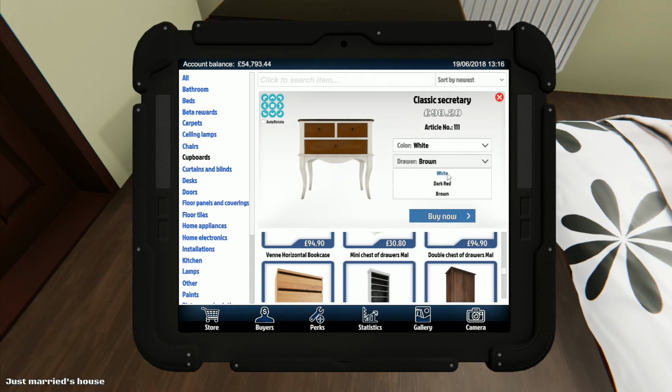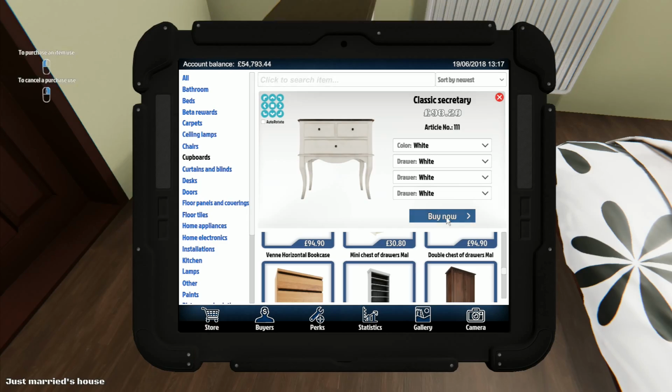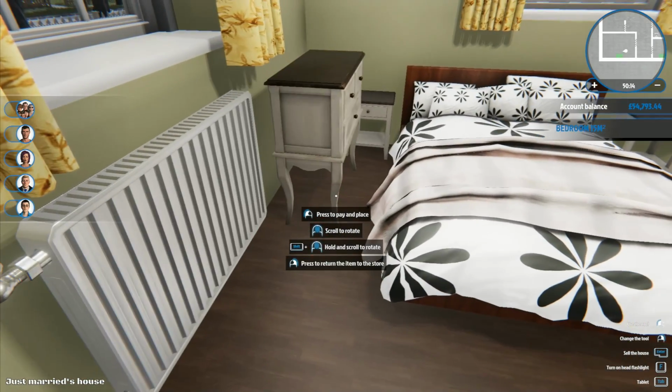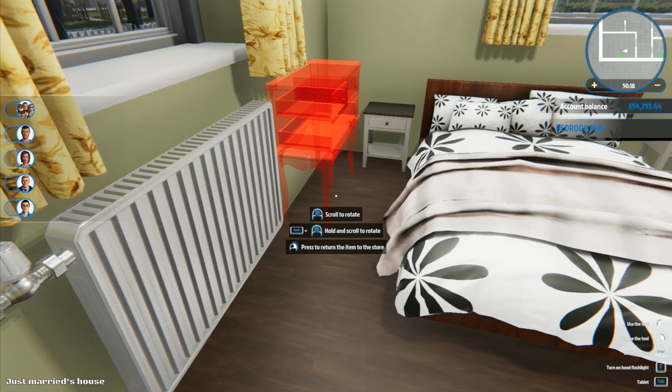So I'll just change these back to white a minute. And like that. Oh, I got to click buy now in order to do that. Yeah, so that's matching in with that furniture that we got right there. It doesn't look like... Oh, actually, you know, I can put that one in there.